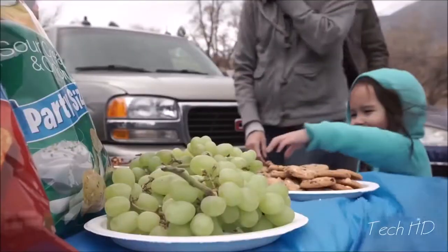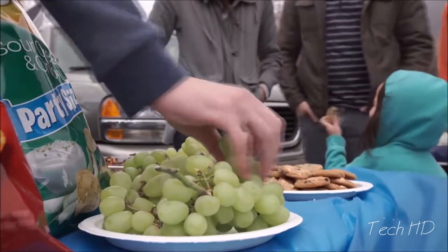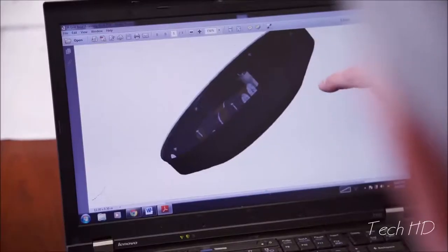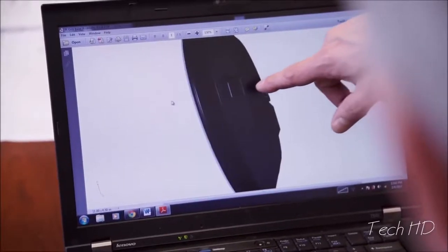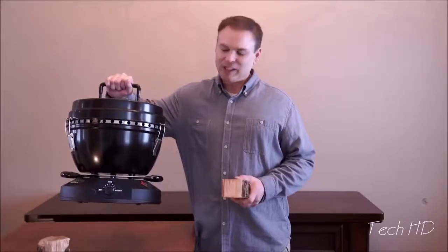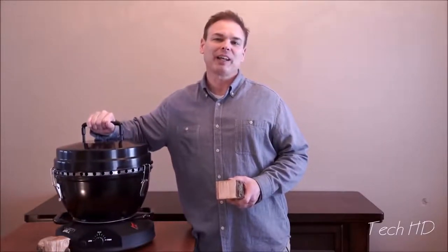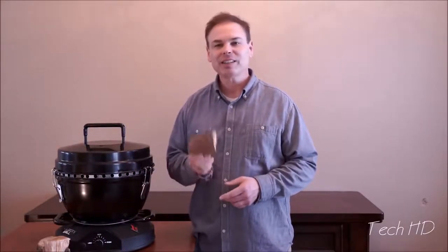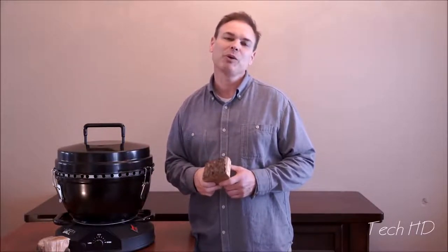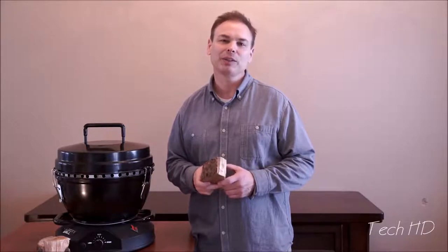We've done a lot of field testing, and we are confident the grill is ready to go into production. Our team of engineers and designers have created what we feel is the most versatile portable grill design on the market. The Velocity Grill is lightweight and incredibly powerful. The secret is in the wood. The smoke flavor you get with the wood is the same smoke flavor that makes bacon taste so good.